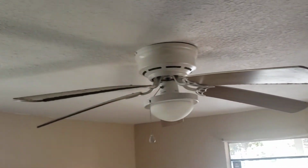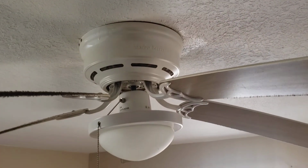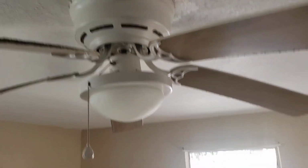I'd replace the ceiling fan. It's all filthy and dirty. That's all right. Replace them with a dome light fixture.